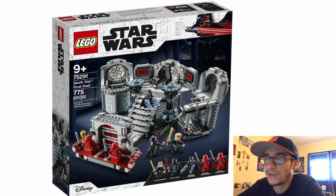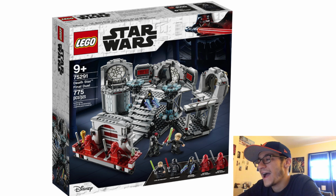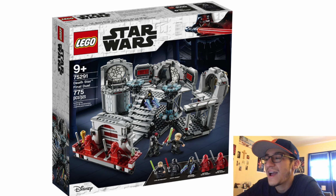All right, so the next two sets I'm going to talk about kind of came out of nowhere. The first one is the remake of the Death Star Final Duel set. This is one of my favorite scenes from Star Wars, if not my favorite scene in all of Star Wars. I didn't get the 2015 version because I don't have a place to display it right now. I have most of these figures, so I don't really need this. I kind of like it though. I kind of want it.